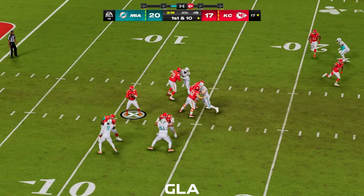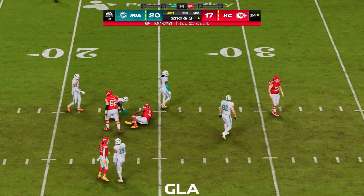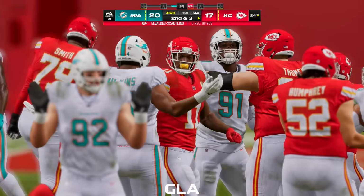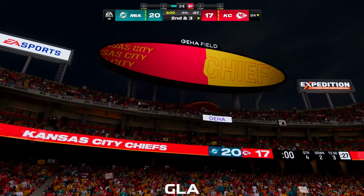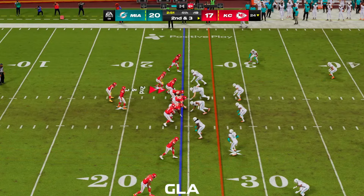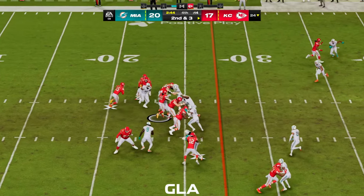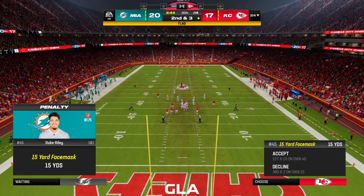On first down, Mahomes. Got an open man. It's Valdez-Scantling. So the completion good for seven there, and it's second down. Headed straight, it's Pacheco. Takes it to the 26, just a one-yard gain.